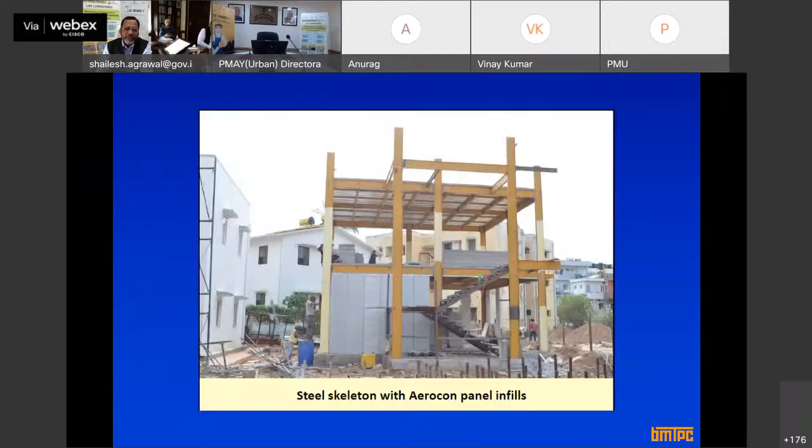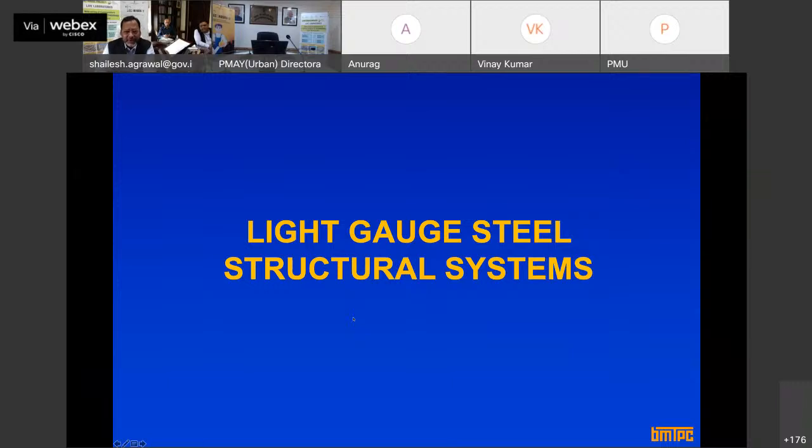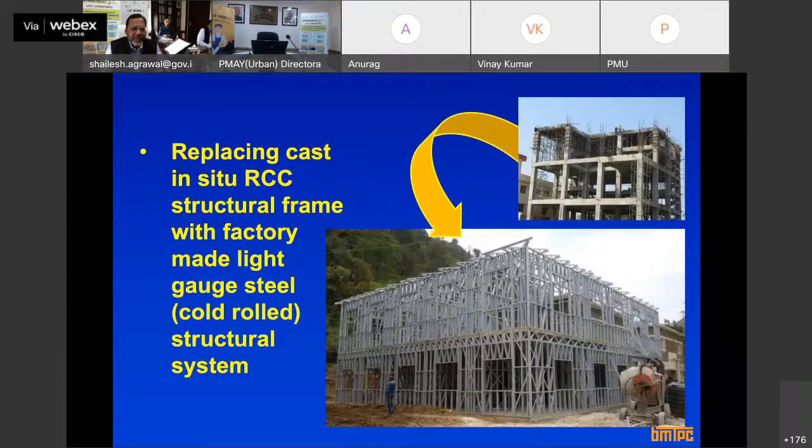I was trying to explain, this is again a picture from Andhra Pradesh, where, after the Hudhud cyclone, this technology was proposed. Here we are using a steel skeleton, and this infill is drywall. Another category under this steel structure system is the light gauge steel framing system.